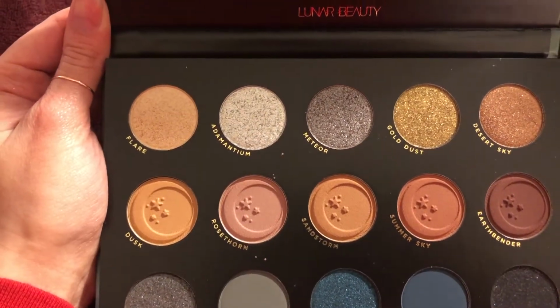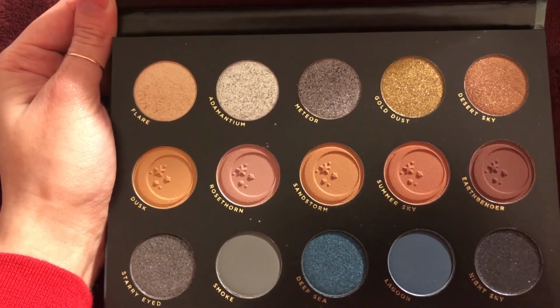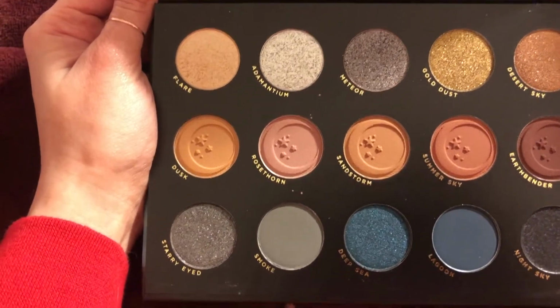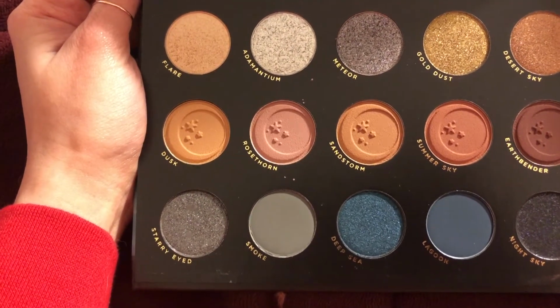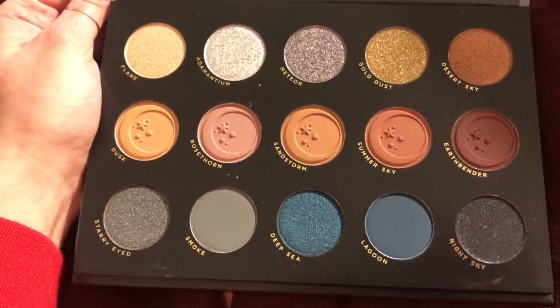Adamantium, meteor, gold dust, desert sky, earth fender, summer sky, sandstorm, rose thorn, dusk, starry eyed, smoke, deep sea, lagoon, and night sky.